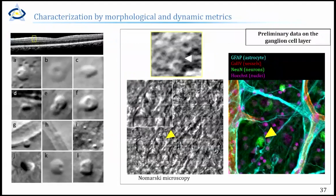We're trying to image the retina using this similar phase contrast technique to compare the same morphological metrics in vivo and ex vivo, and then superimpose the markers and try to see if we are able to better characterize what we're seeing.